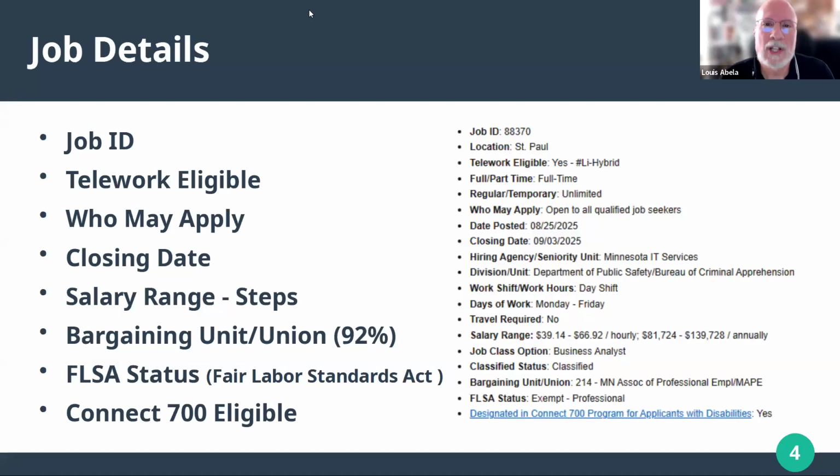Now, the job details, as you can see here on the right-hand side of the screen, actually come from the job description. It has a lot of information in it. At the very top was the job ID, which you saw that I could use to go directly to this job. There's a lot of information in this section where you see all the bullet points.